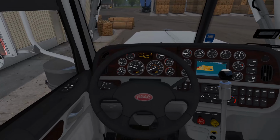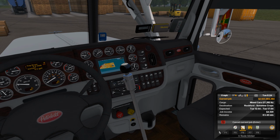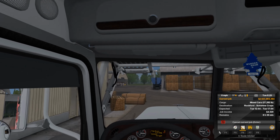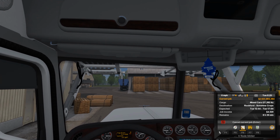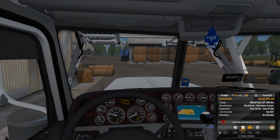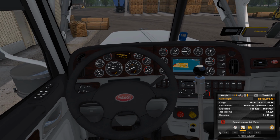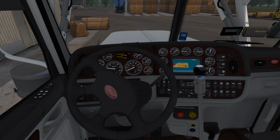But we're hauling these cars up to Rockford, Illinois today. I'm going to be hauling it for 27,282 pounds to the Sunshine Corps in Rockford. Not running with the wheel or Track IR today because for some reason both of them decided that they didn't want to work. So we're going to be going back to bone stock with the controller today. Releasing that parking brake. Let's go ahead and get on out of here and start this journey.